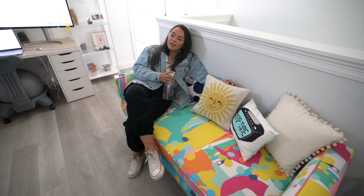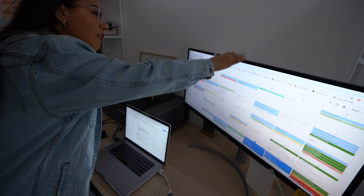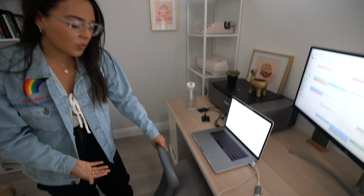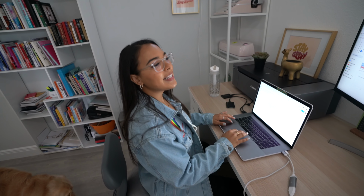So comfy. And I wanted to say, if you are a YouTuber and you don't have a monitor, get one. It is a game changer. And also get yourself one of these chairs because it helps with your back so much. I'm just always bouncing on it. And it's just really great.